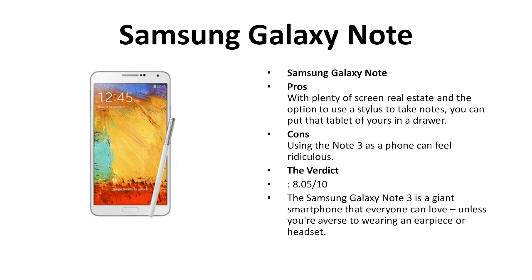The verdict: 8.05/10. The Samsung Galaxy Note 3 is a giant smartphone that everyone can love, unless you resort to wearing an earpiece or headset.